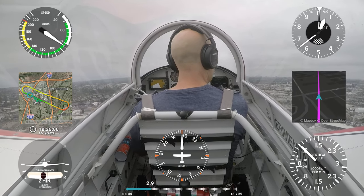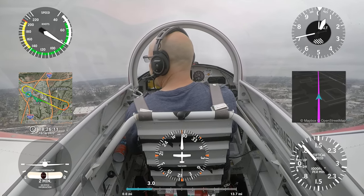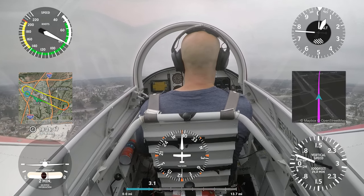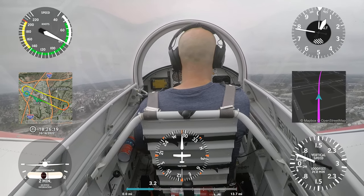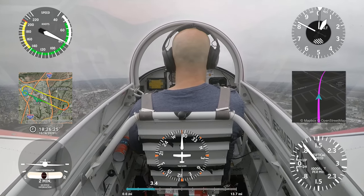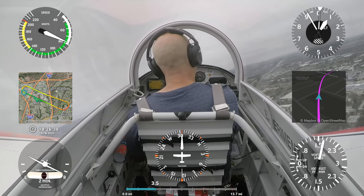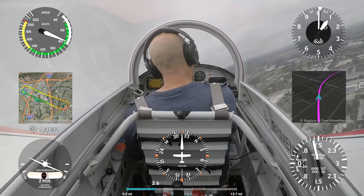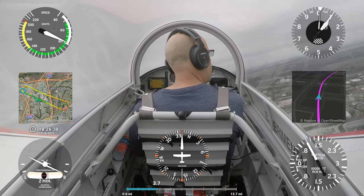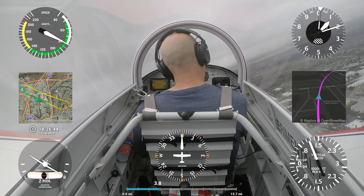All right, beautiful day, nice and cool. Not a lot of heat. Gonna do some touch and goes since it's so cloudy to the east. Miramar Air Show was last week.